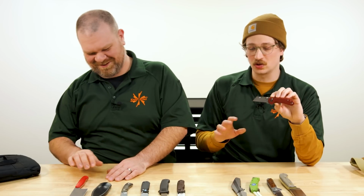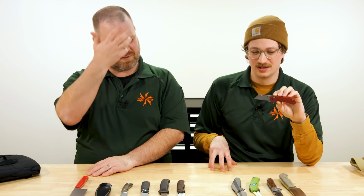It cuts well. It's a very reassuring feel in the hand. You've got the flipper tab for a nice guard. I think it's a great first knife. It does a lot of things well. I'm trying to make up for the slander I just threw at it, because truly, I get what makes it good, and I understand it. I don't love it. It just never spoke to me.